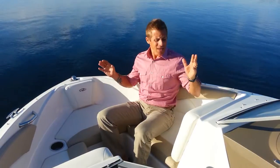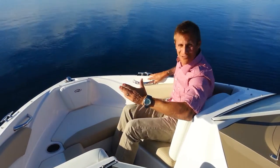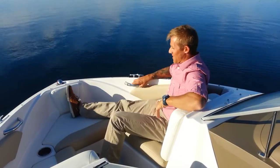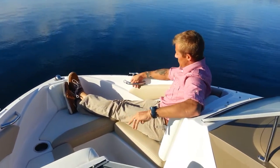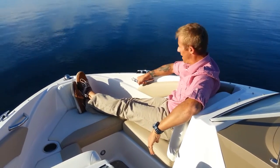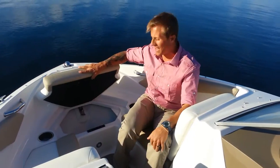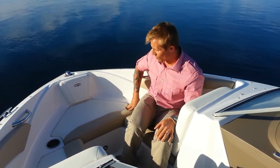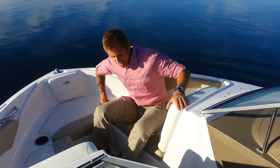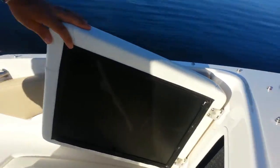I'm in the bow now, and I want you to see that I'm a full-grown human being here, and I have plenty of room to stretch out. Look at this. I've got room to stretch out. It's comfortable. There's a beautiful stainless steel grab handle here. Underneath this cushion, we've got a recessed anchor storage locker, stainless steel cup holders, courtesy light, and if I can get you to look here, we've got this storage container here.